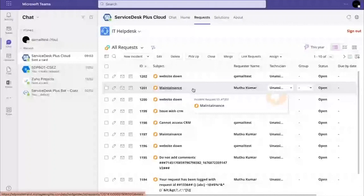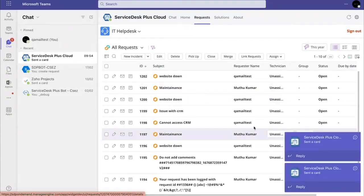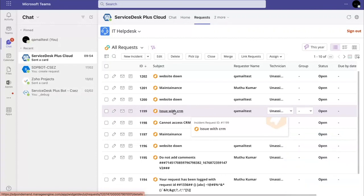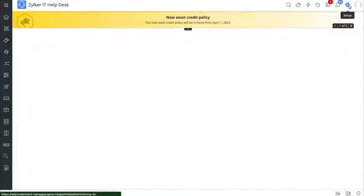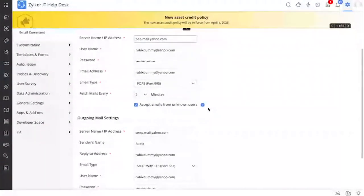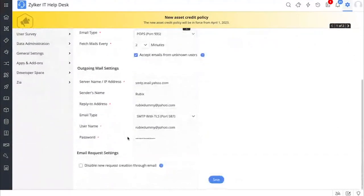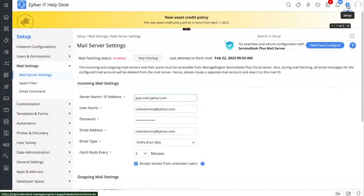Now that we have seen different kinds of methods, ServiceDesk Plus also supports email and the telephone feature with which end users can report incidents to their service desk. Now let us see how we can set all of this up from the technician's portal. So right now I'm in the technician view, and under setup, you can go to mail server settings and ensure that all the emails that are addressed to your service desk get converted into tickets. You can give the required incoming mail settings here. You can give the outgoing mail setting details right here, and you can ensure that the emails that are sent to your support team get converted into tickets.